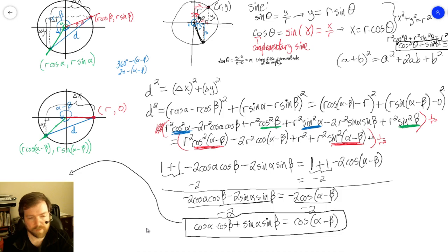No, that's not going to work. That's kind of a small space too. All right.